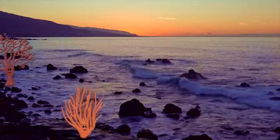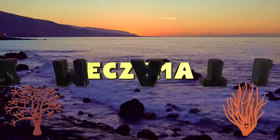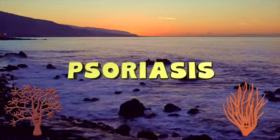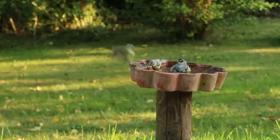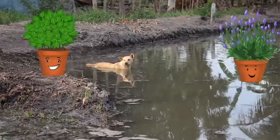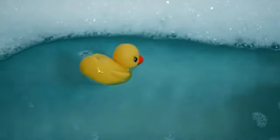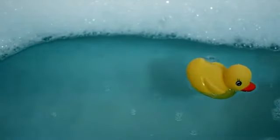The gelling properties of sea moss are especially good for things like skincare lotions and creams. Sea moss is also apparently great for a variety of skin conditions, like sunburn, eczema, dermatitis, and psoriasis. But the best way to use it for this purpose is apparently by taking an Irish sea moss bath. Just add a generous heaping of Irish sea moss gel to your bathwater, with maybe a few drops of your favorite essential oils, and of course some sudsy bubbles and a rubber duck. The rubber duck is not optional.